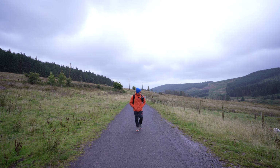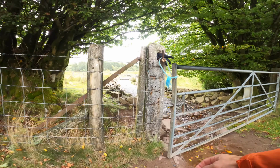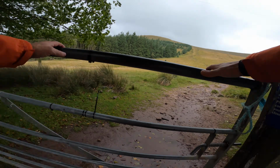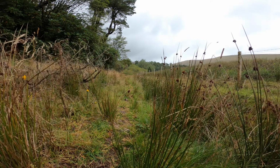As a landscape photographer, I'm guilty of going to those same places that I know of time and time again. So today I'm going to a place I've never been to before to see if I can get some different photographs. It's going to be a bit of a scouting day because of the weather, but you never know, I might find some compositions that I really like.